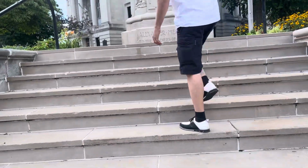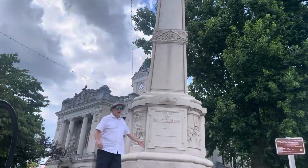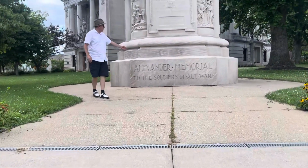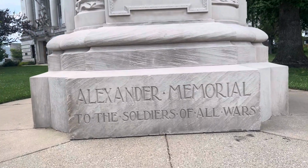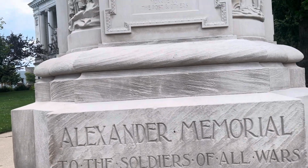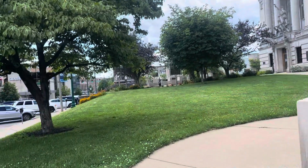This statue goes back to 1861. And it's a military memorial to the soldiers of all wars. They call it the Alexander Memorial. Very nice. Looks like limestone also, carved. Again, beautiful landscape and beautiful flowers.